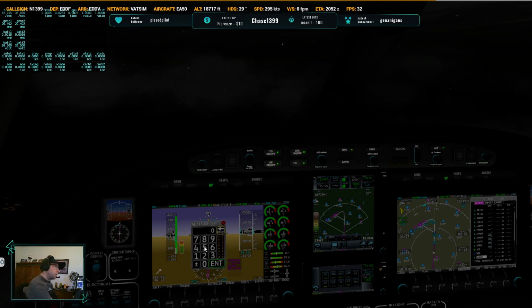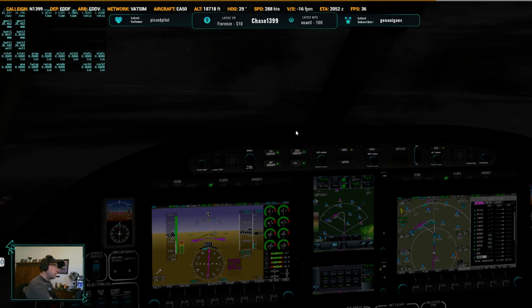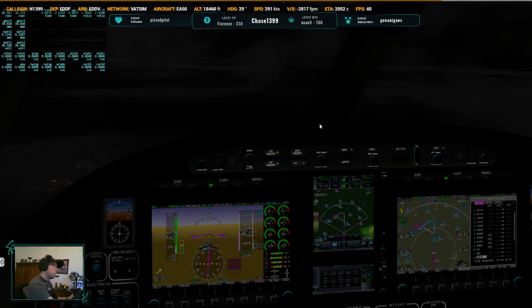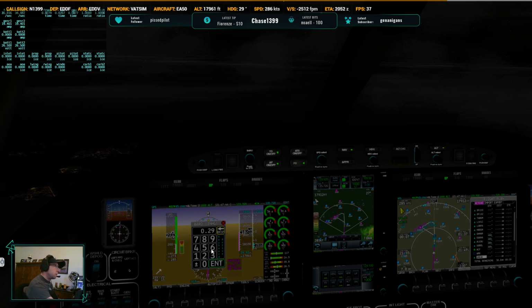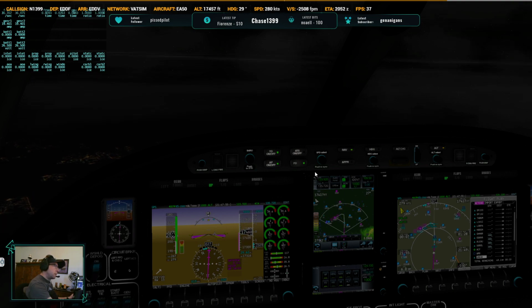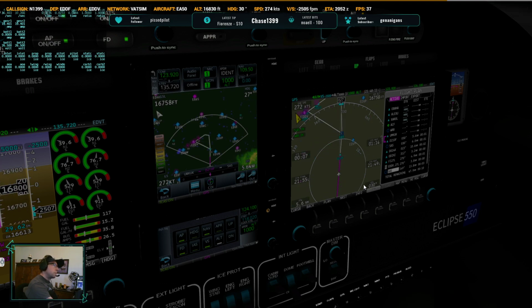All right, so we're going to go to 5,000. We're going to dive down and I'll reduce the speed to 180. And we're going to set the QNH for 1003, which is 29.62, because I use altimeter settings. So we'll go down to 5,000. And looks like I'm on a bug up the heading. I think I'm good on 27 left. Yep, so that's correct. Put that on 10 miles.